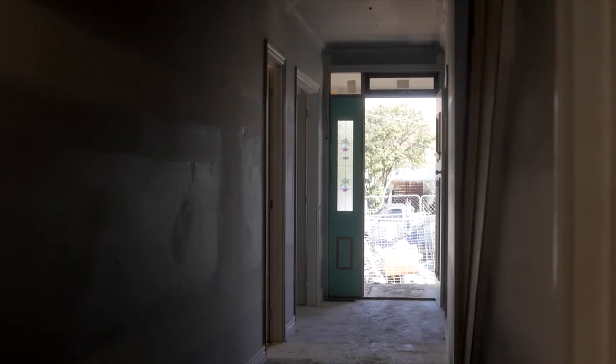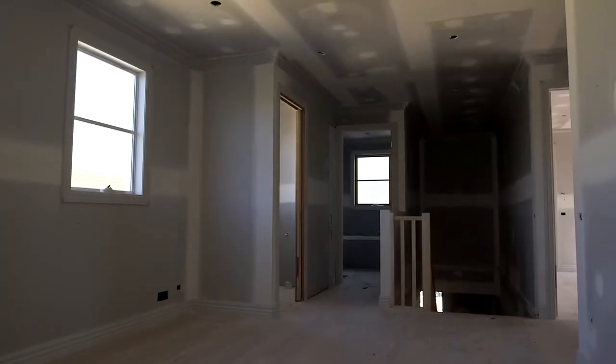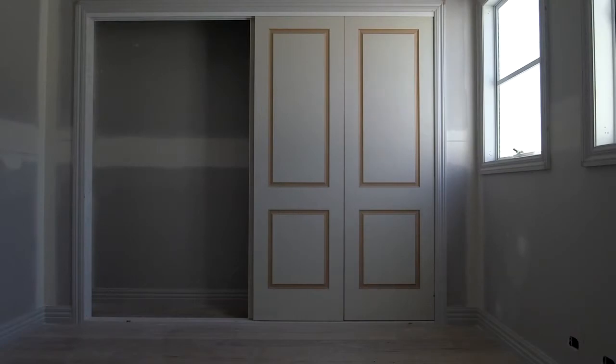So do you think your 3-year-old's going to be excited to move in? He loves it. Every time he comes here, he goes, "Can we go upstairs?" So he loves it. Well, the stairs are in now. Yep. So has he gone up there? Oh, definitely. Has he chosen his room? Yes.